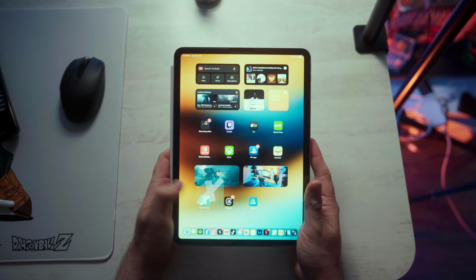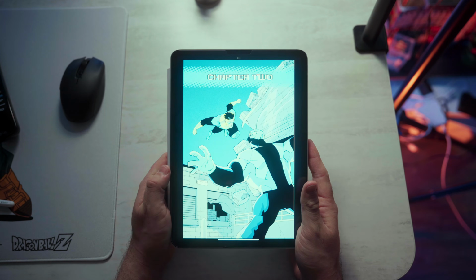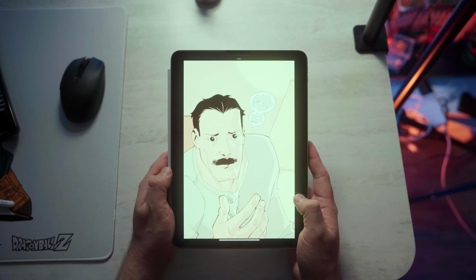And then lastly, we have Comixology, which I've used so much as of recently. Ever since I started reading The Walking Dead on Comixology, it's just kind of sparked my love for comics again. I also started watching The Walking Dead on Netflix, and then I started watching Invincible, and I'm all in on comics.